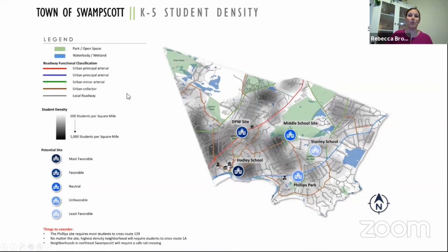So the next thing that we did was we mapped the student population. We got the addresses of all of the students in grades K through 5 and mapped them out, as you can see here. The dark areas represent high concentrations of student population, while the lighter areas represent low numbers of student population. Ideally, you want to locate a school close to the center of the student population because it reduces the number of vehicle miles traveled for parent drop-off and pickup activity for vehicles getting to school, which thereby also reduces the traffic congestion. It also maximizes the walking potential for people getting to the school.